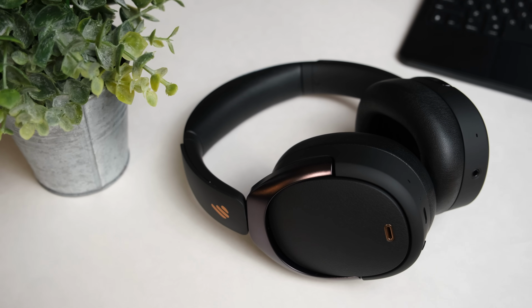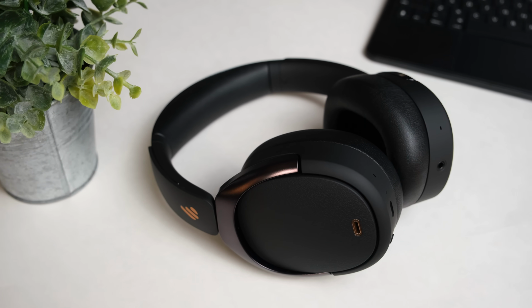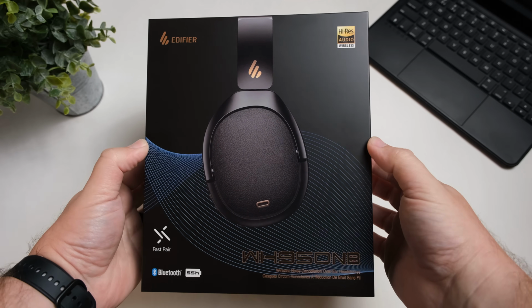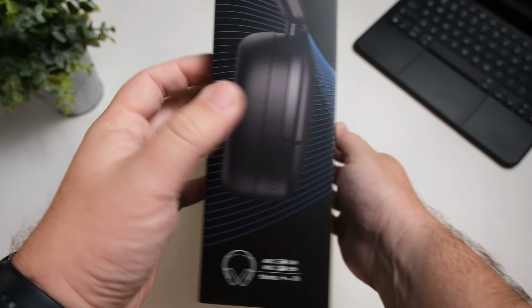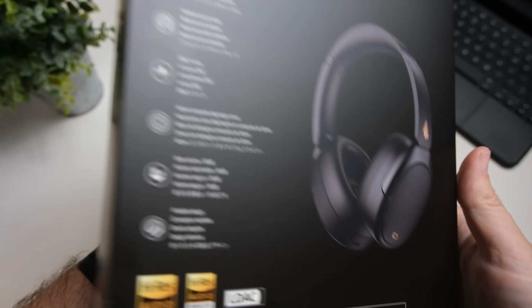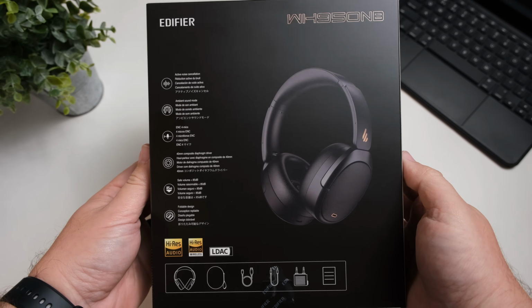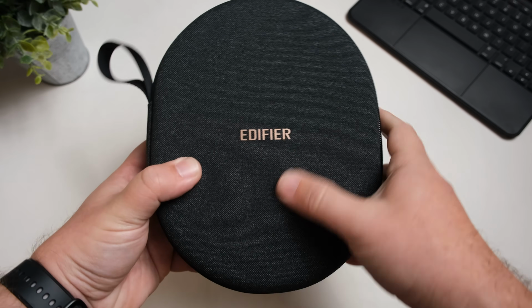So that already intrigued me because this pair is high-res audio wireless certified. It has LDAC support, it has noise canceling, and actually different levels of noise canceling. So there's really a lot to look at with this pair. So we're going to talk about all of those features. We're going to talk about the sound, what all comes inside the box, and see if at half the price these can actually compete with the Sony and the Bose. So to start with, let's just go ahead and jump in with what all comes inside the box.